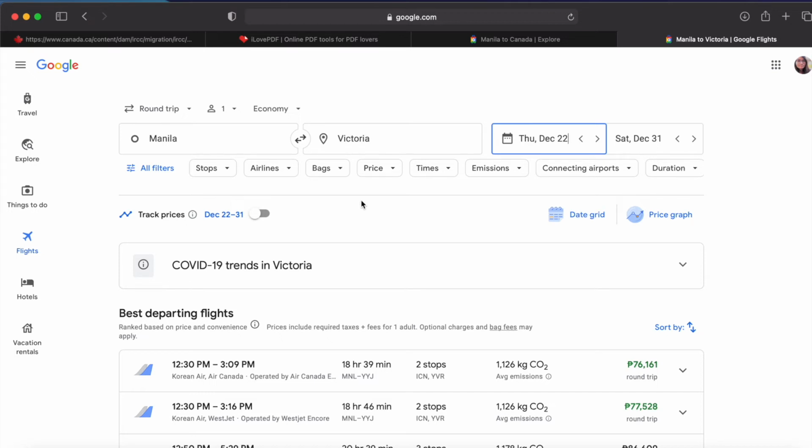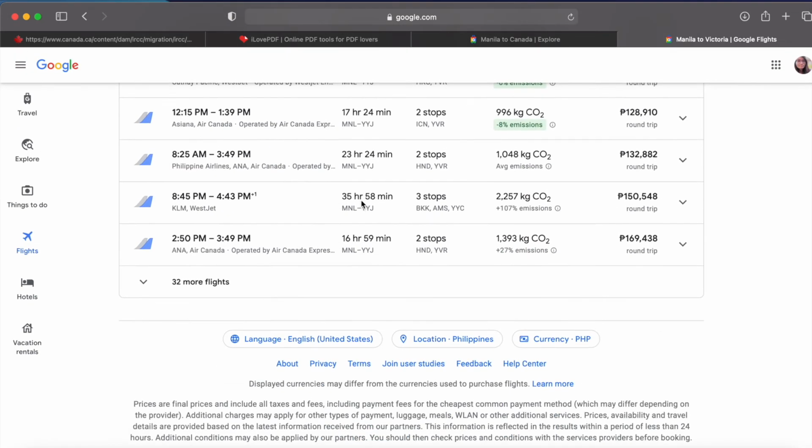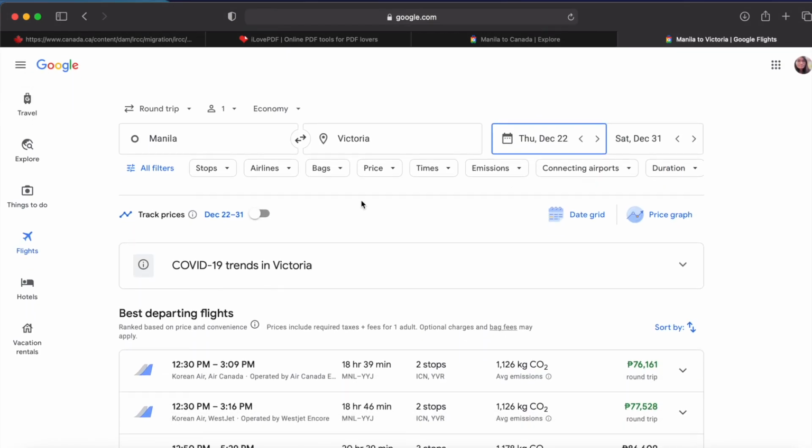And then later you can just compress this or merge this with the other file that they are requiring for the purpose of travel document, right? So that's just it for uploading the round trip ticket cost going to Canada. That's simply what I did on my application. I just uploaded a copy of this round trip cost and it's good.